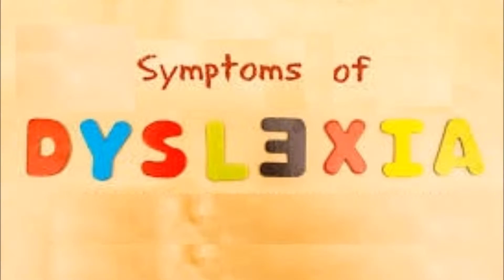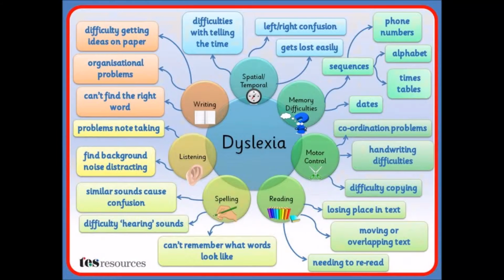Symptoms of dyslexia. Writing: difficulty getting ideas on paper, organizational problems, and they can't find the right word. Listening: problems note-taking, find background noise distracting. Spelling: similar sounds cause confusion, difficulty hearing sounds, can't remember what words look like. Reading: losing place in text, moving or overlapping text, and needing to reread.